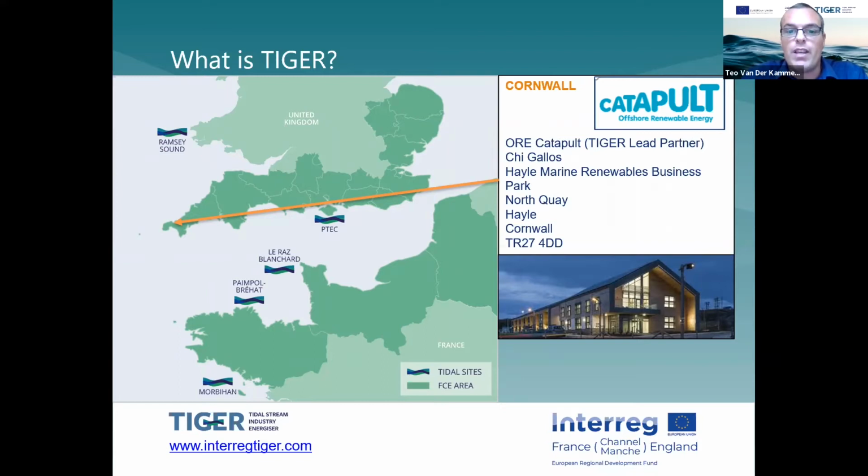We have the PTEC site off the Isle of Wight on the south coast here in England. We have the Raz Blanchard, which is a very important site going forwards for commercial arrays. It's the world's second strongest tidal resource. We have Paimpol-Bréhat, which is owned by EDF, operated by Sénéo, and it is a test site which has seen the likes of OpenHydro and currently has HydroQuest deployed with their Ocean Quest 1 megawatt device, which we'll hear more about later on.